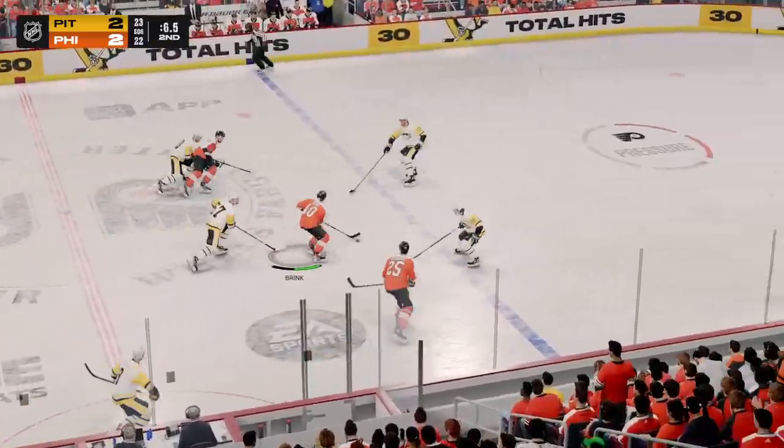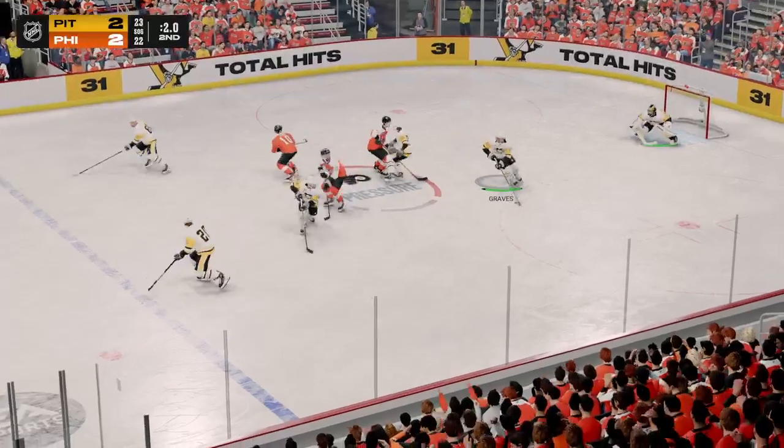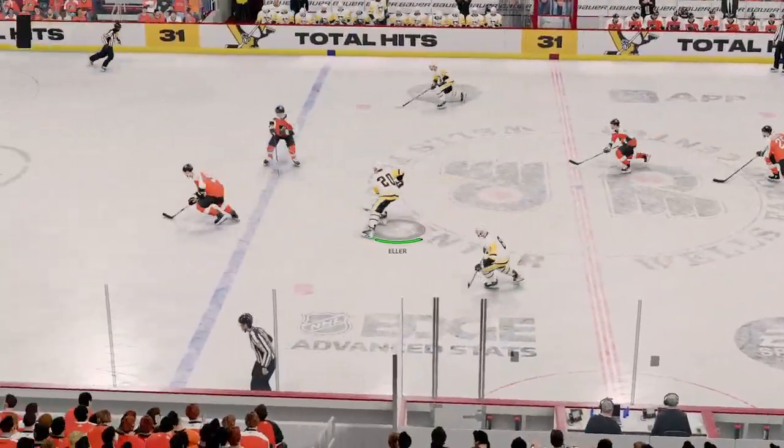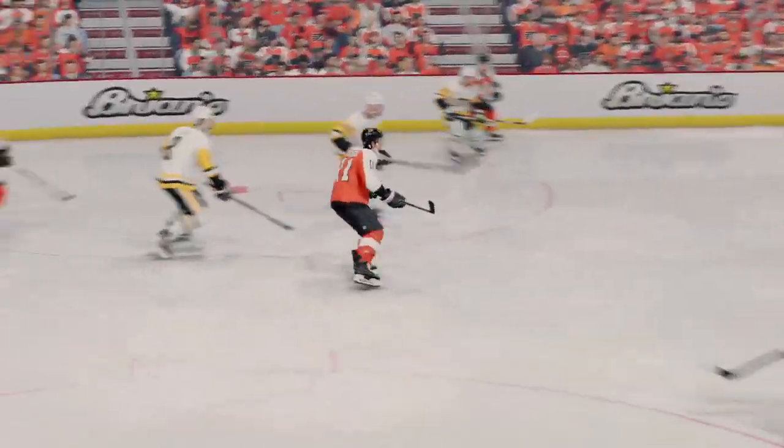O'Connor's been a workhorse tonight, James, and there's just another example of it, and the entire bench knows that they're invigorated by it. I mean, he's on his way down, he's stumbling, and he manages to find the puck and get a shot on net. That's tenacity at its best.